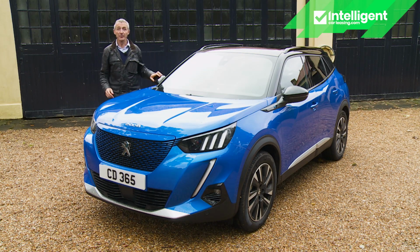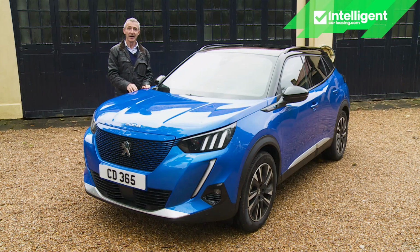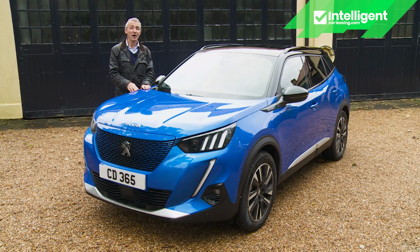As I mentioned earlier, from GT line trim upwards, you get smart beam assistance, which automatically dips your headlights for you at night. The top E2008 GT model builds on that with active blind spot monitoring, which alerts you if you're just about to dangerously pull out when there's a vehicle in your blind spot. The GT model's capabilities are further built on with a modest level of level 2 style driving autonomy.